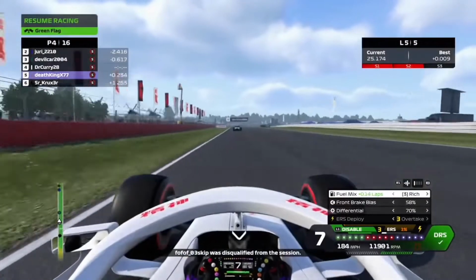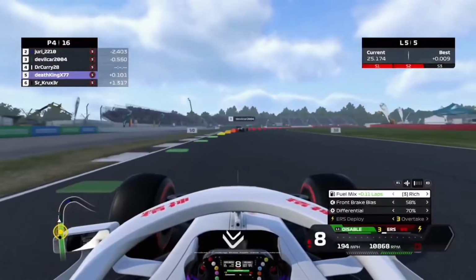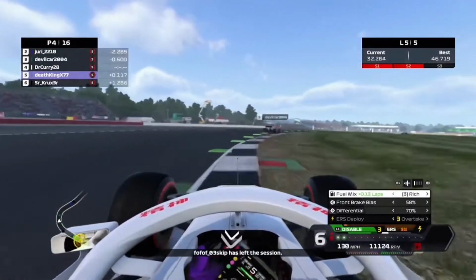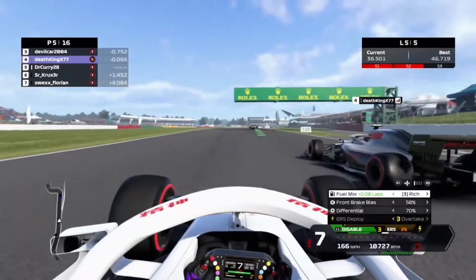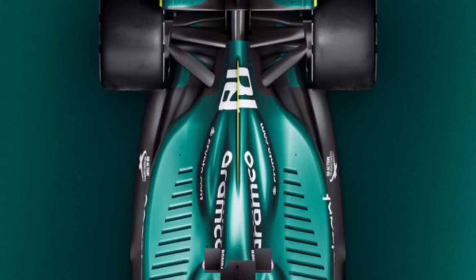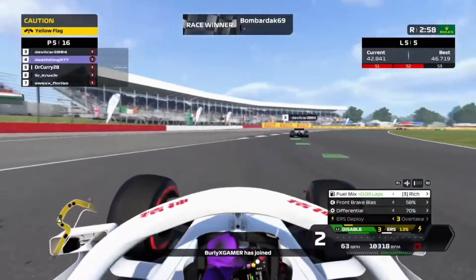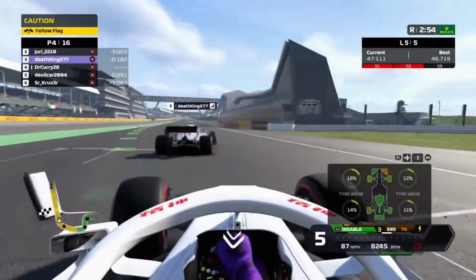However, it's not just the livery that's the talking point. The actual car itself, the design, they've taken the Haas approach. They're using their own car design, and I think this might be their final design as well, because they're not using the 2022 template model like how Red Bull did. It's their own design. There are many elements of the car which show this, like the front wing, the front nose, and the engine cover, which I want to talk about.